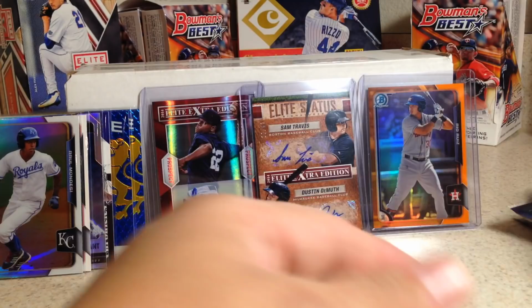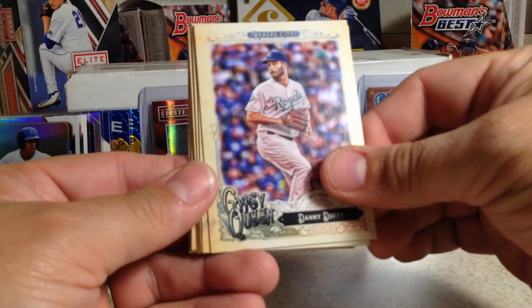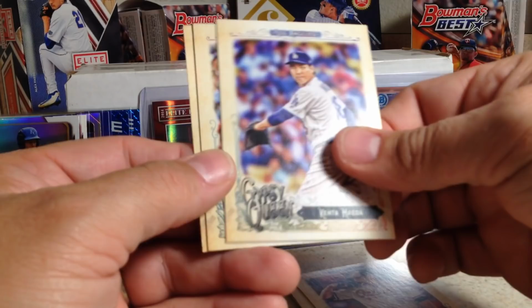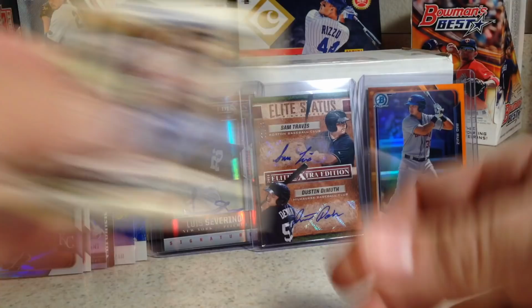There is a 2017 Gypsy Queen. We've got Danny Duffy, Hisashi Iwakuma, Matt Wieters, Corey Dickerson, Zach Britton, Kenta Maeda, Matt Holliday, and Manny Machado. And I don't think any of these guys were hatless or capless or anything like that.